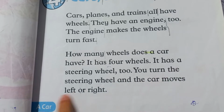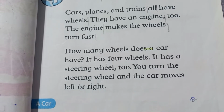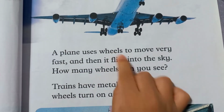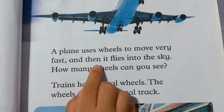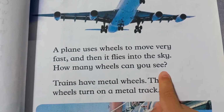You turn the steering wheel and the car moves left. Alright. A plane uses wheels to move very fast and then it flies into the sky. How many wheels can you see?